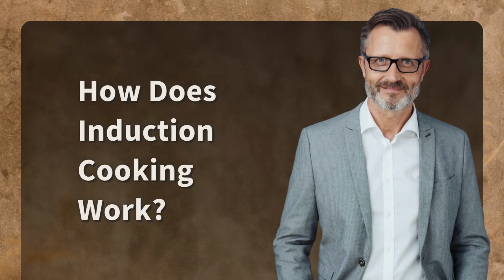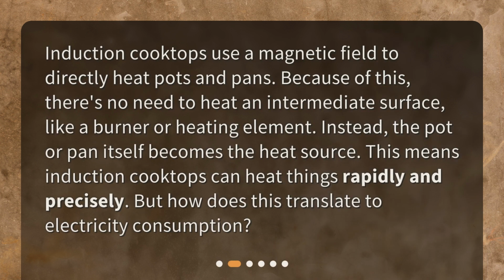How does induction cooking work? Induction cooktops use a magnetic field to directly heat pots and pans. Because of this, there's no need to heat an intermediate surface, like a burner or heating element. Instead, the pot or pan itself becomes the heat source. This means induction cooktops can heat things rapidly and precisely. But how does this translate to electricity consumption?